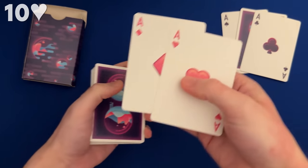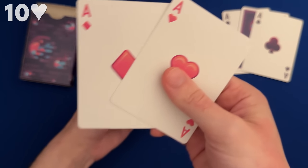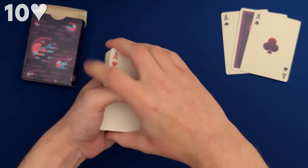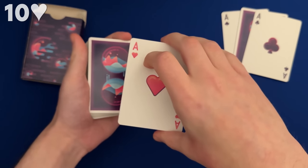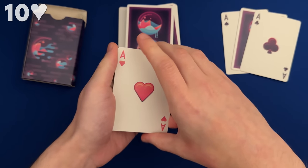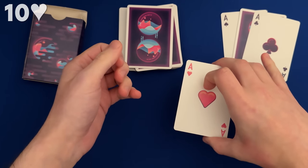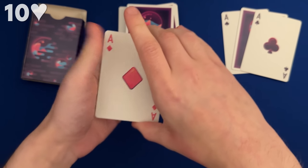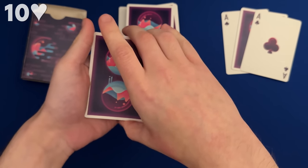What's your favorite suit? Or what's your favorite four of a kind? Mine has to be the four aces. They're just super, super cool. And we'll set the rest of the deck down here just for the time being. So we have the two black aces up here and the two red aces here. We have the Ace of Hearts and the Ace of Diamonds.